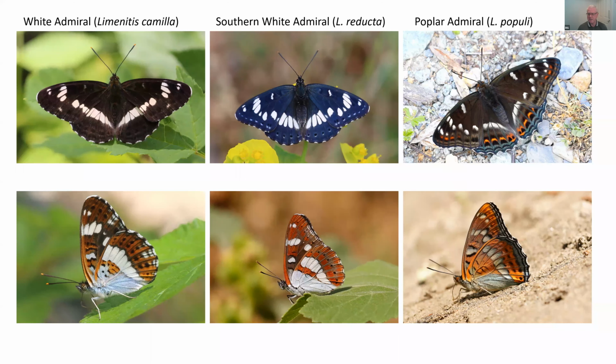It's a Central European species, very localized and quite rare in eastern central France, but it's a very nervous butterfly. When it comes down to take salts from the ground, you have to approach it very carefully, because otherwise it's off and it gets up into the canopy within a matter of a couple of seconds.